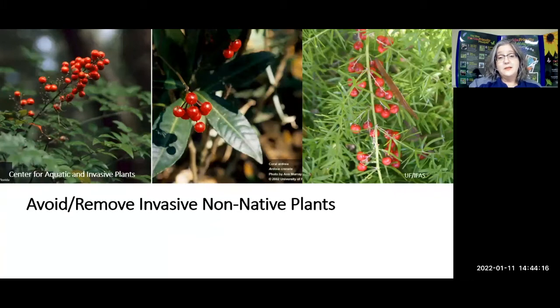Invasive non-native plants make trying to have a pollinator yard very difficult. Some of them do attract pollinators and birds, and that's how they get spread. But in the long run, they'll get taken and reseeded in wild areas, and eventually outcompete our native plants. We still have many types of animals that have not adapted to plants that aren't native here. So you really disrupt the entire ecosystem.